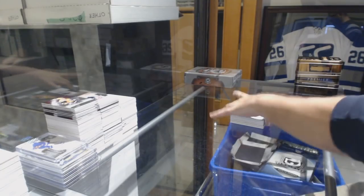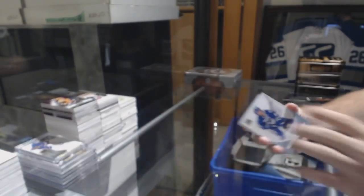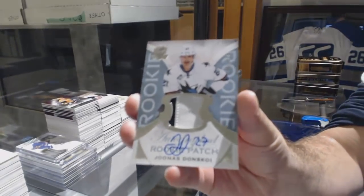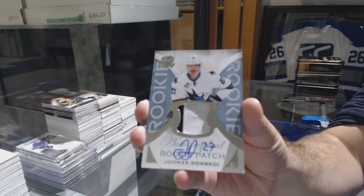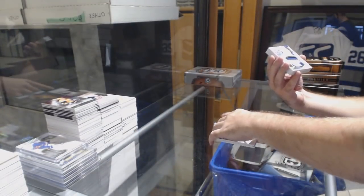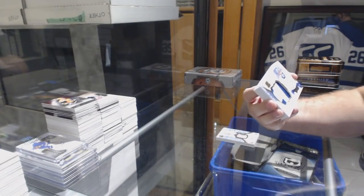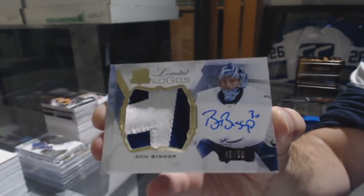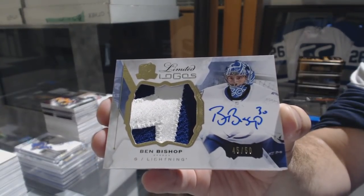Well, there's no booklet, so that already is ruled out. 249, Henrik Sedin, Vancouver. For the Sharks, to 249, Donskoy, rookie patch auto. For the Tampa Bay Lightning, number 250, limited logos patch auto, Ben Bishop. Ben Bishop.